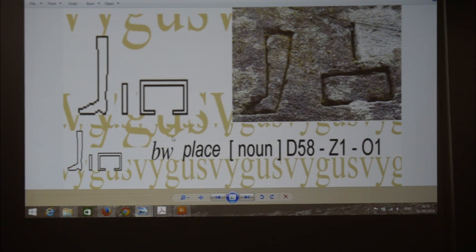This is another word made from three symbols, D58 and Z1 and O1. I want you to understand that the ancient Egyptians used such symbols, which sometimes give the pronunciation of a letter. Like this, we say it B like baby, and this is the stroke, and this is the word. We can individually pronounce it bir, but all together pronounce it boo.